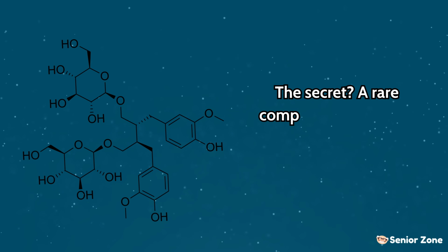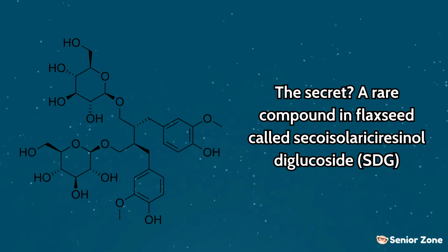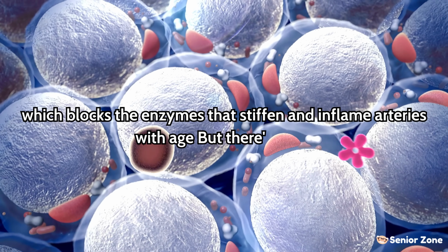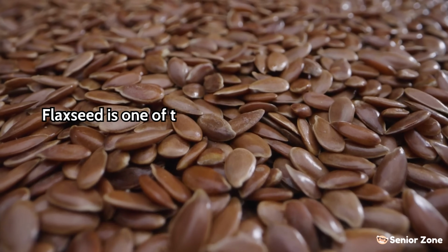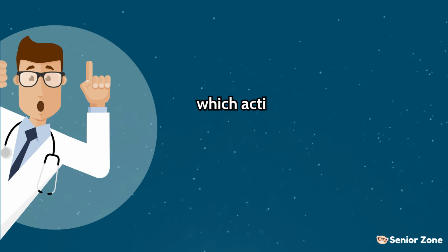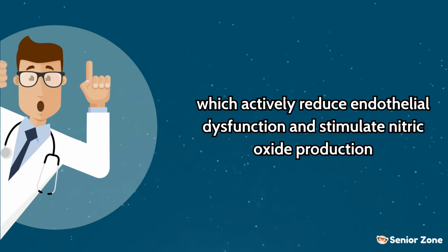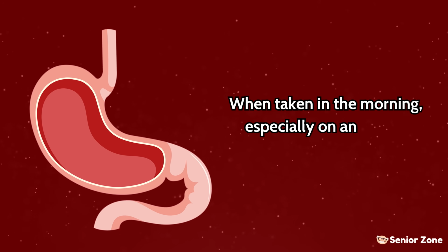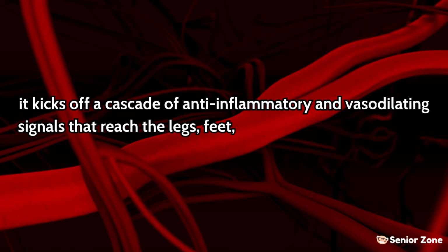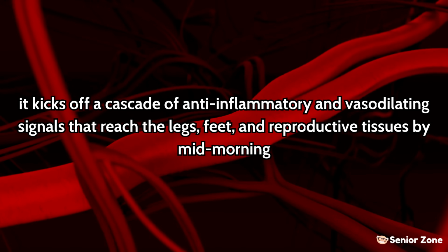The secret? A rare compound in flaxseed called secoisolariciresinol diglucoside, which blocks the enzymes that stiffen and inflame arteries with age. But there's more. Flaxseed is one of the richest sources of plant-based omega-3s, ALA, which actively reduce endothelial dysfunction and stimulate nitric oxide production. When taken in the morning, especially on an empty stomach, it kicks off a cascade of anti-inflammatory and vasodilating signals that reach the legs, feet, and reproductive tissues by mid-morning.